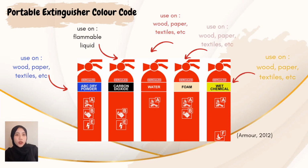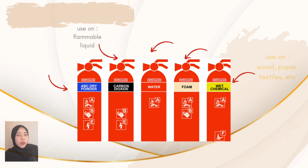This is the portable extinguisher color code. We have 5 color codes for portable extinguishers, which are ABC dry powder, carbon dioxide, water, foam, and wet chemical. The ABC dry powder, water, foam, and wet chemical are suitable to use on wood, paper, textile, and others, but the carbon dioxide is suitable to use on flammable liquid.